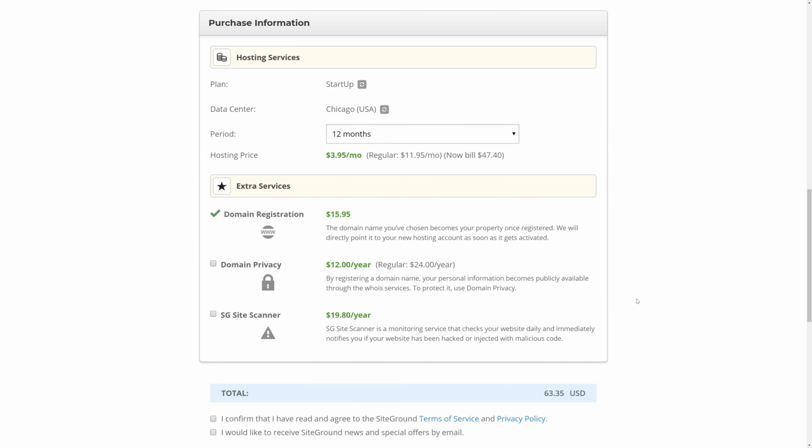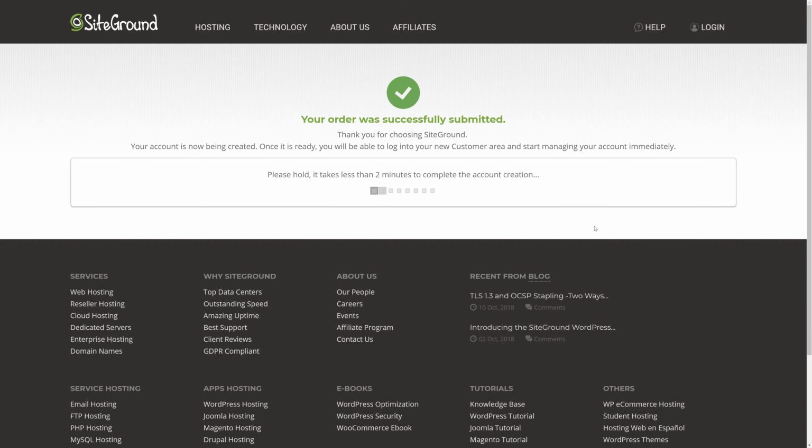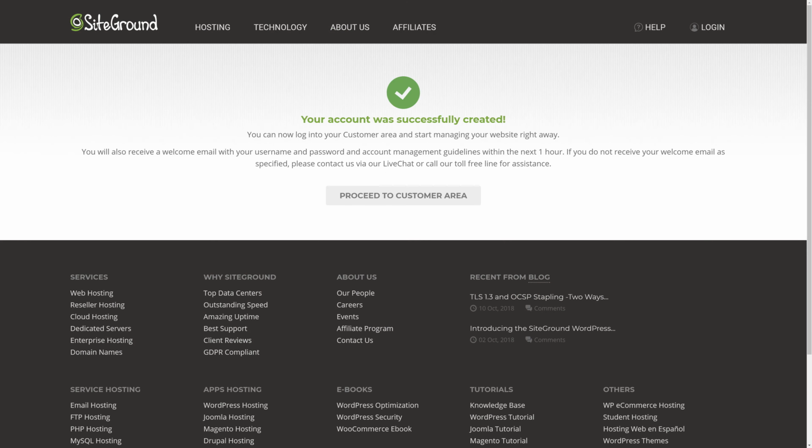Once we fill out all the necessary information, we will be brought to the purchase area, where we'll choose how long we want the hosting for. We'll need to choose at least 12 months to get the promo. We'll want the domain registration, and then we could also choose domain privacy and the SG site scanner. We're going to keep these unchecked. Then we'll confirm that we've read the terms and agreement, and we'll click Pay Now. After our information goes through successfully, we'll be able to go to the customer area.